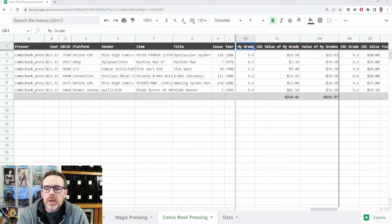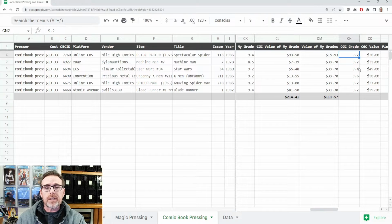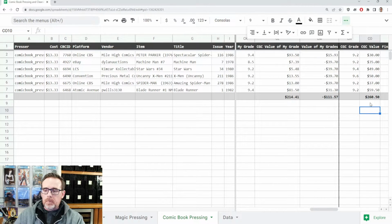Okay, I've returned. I haven't calmed down. I'm still kind of fired up about this, but I've plugged in the numbers and I have kind of a final assessment that I wanted to share with you here. I've plugged in the CGC grades officially that the book received. You can see them side by side against column CK here, where this was my original estimate or assessed grade of the book raw, and you can see what the grade of the book after it was graded by CGC. You can see the grade that it actually received along with the CGC value here.